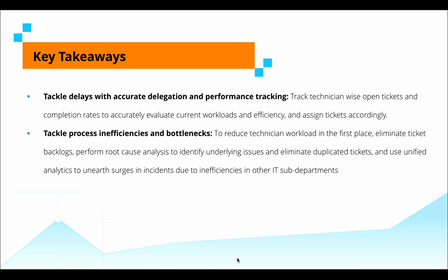By performing detailed root cause analysis, help desk managers can simply assign one technician to the underlying issue's resolution and eliminate duplicate work efforts and service tickets in your help desk. Now, in addition to cutting down on backlog tickets and duplicated efforts that are raised within their help desk, managers can also employ unified analytics to unearth surges in help desk incidents due to inefficient processes that originated from other departments within your IT, such as your endpoint management or your NOC teams.